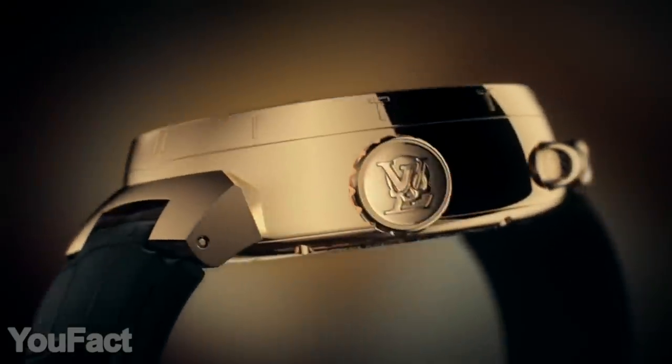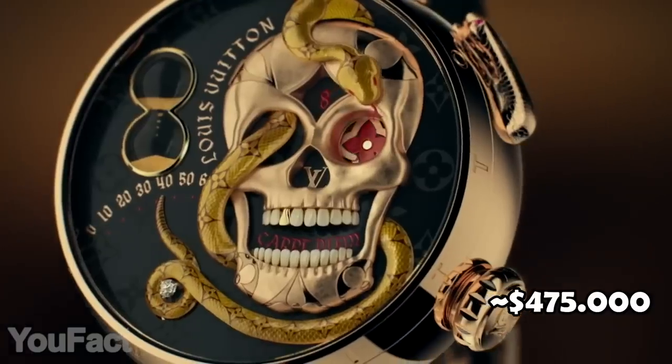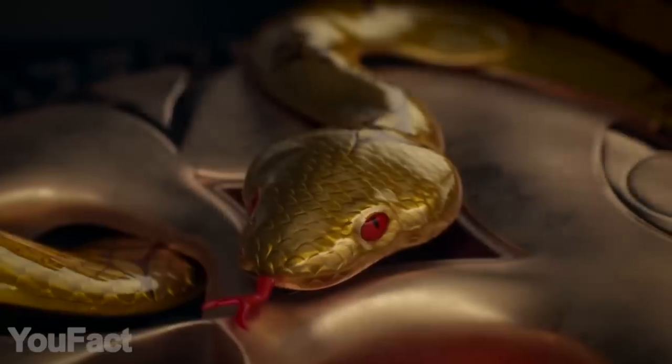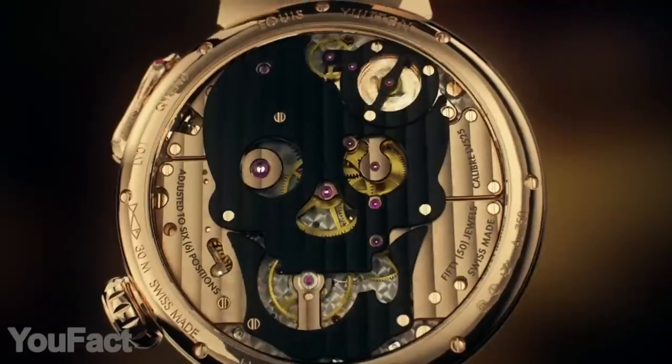This important reminder will cost you $475,000, but of course, every single detail is engraved and enameled by hand. And the pink gold case doesn't come cheap.